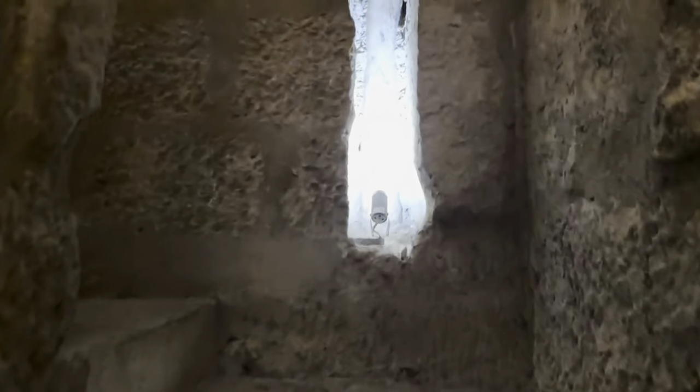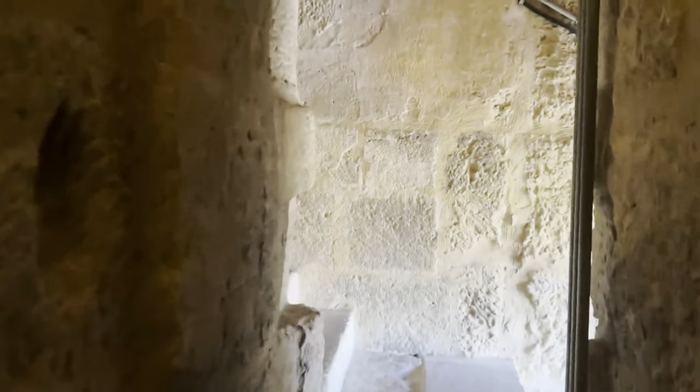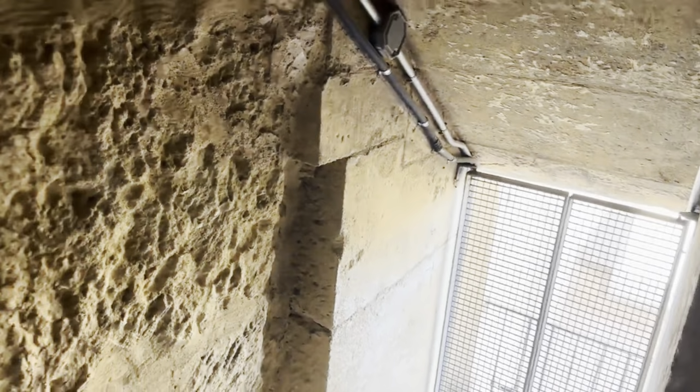The bell tower's design is a blend of different architectural styles. The lower portion reflects Islamic influences with its decorative patterns and inscriptions, while the upper part, including the bell chamber, displays Gothic and Renaissance elements added after the Christian conquest.